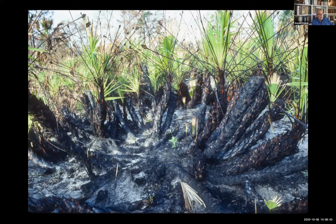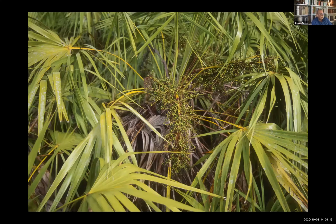Actually, its greatest biomass is below ground. These woody trunks turn into underground rhizomes, and recently they found out that individual plants may be 700 years old, and a particular habitat may have genetic material that is 10,000 years old.